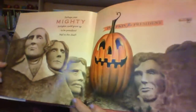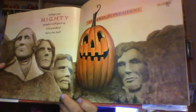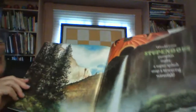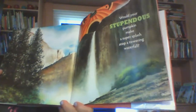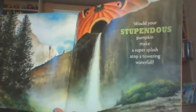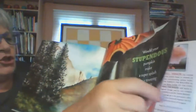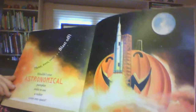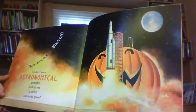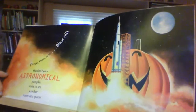Pumpkin for president. So these are some past presidents that are carved in stone. And look at, they have a pumpkin. It's so big. Pretend. Would your stupendous pumpkin make a super splash atop a towering waterfall? Whoa, here it comes. Splash. 3, 2, 1, blast off! Wouldn't your astronomical pumpkin smile to see a rocket zoom into space?